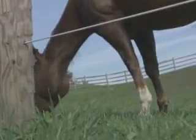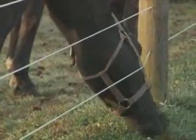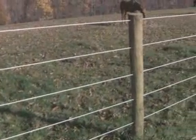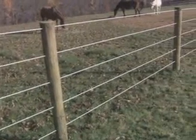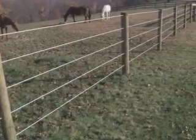We moved here in '84, had the high tensile up for probably a year, maybe a year and a half, and then we changed to the Finish Line and have had it ever since. Haven't had a horse cut yet. Finish Line is unrivaled in terms of the protection it provides livestock. But issues of durability, ease of maintenance, and installation are also important considerations when choosing a fencing material. And here again, Bahco Finish Line is the clear winner.